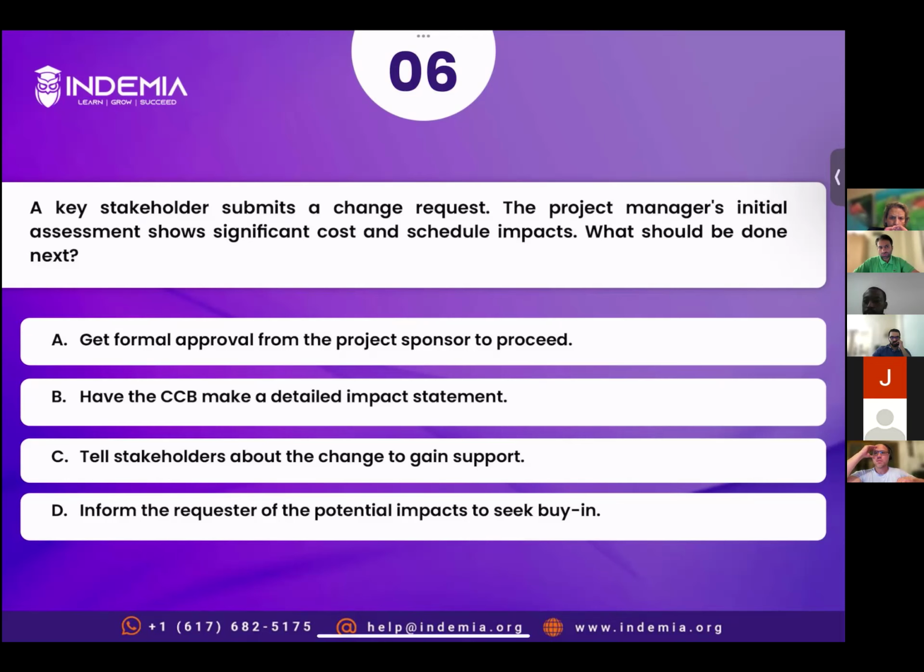Okay, Robin, you have chosen option B. Yes, my consideration there is that the change request has been initiated and the analysis has been done, because the project manager, in his analysis, found that there's significant cost and schedule impact. So the next step would be to take it forward with the CCB. So that's why I chose option B.